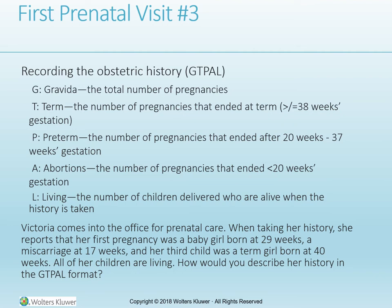And let's look at L. The L says how many living children she has, and she actually has two living children, one born at 29 weeks and one born at 40.